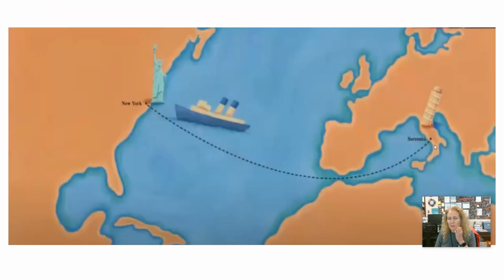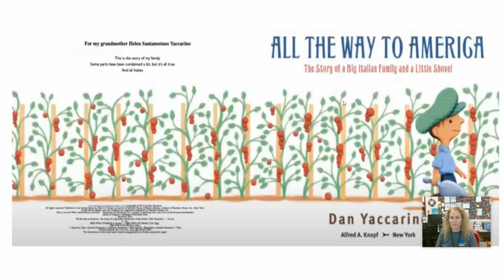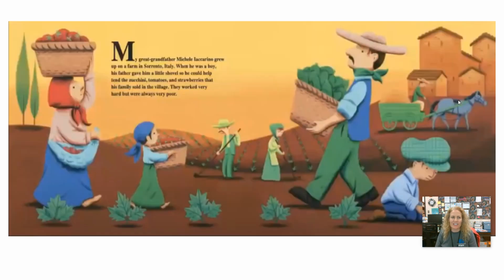This is interesting too. This picture shows from Italy all the way to the United States. Many immigrants came this way by ship to Ellis Island, and you'll see right here the Statue of Liberty. And this book is read with permission by Doubleday Publishing.